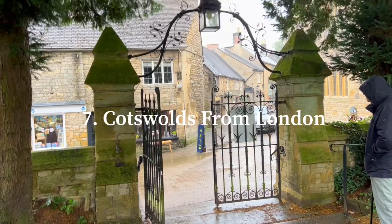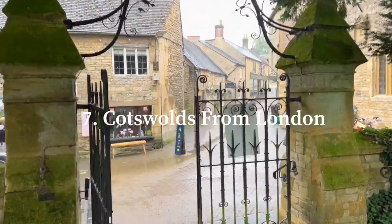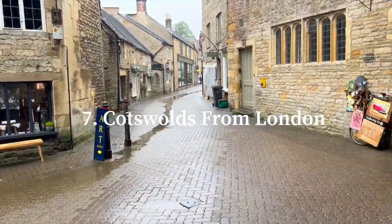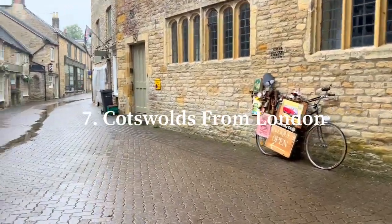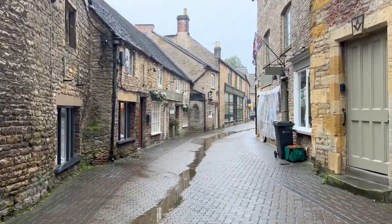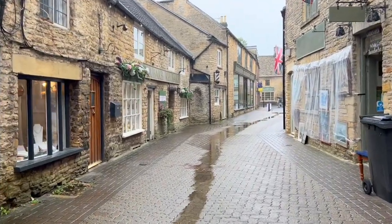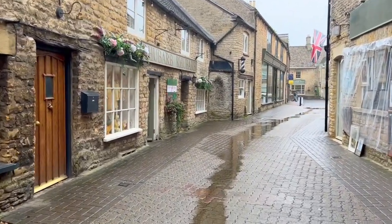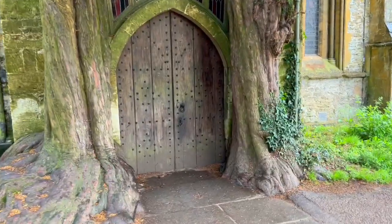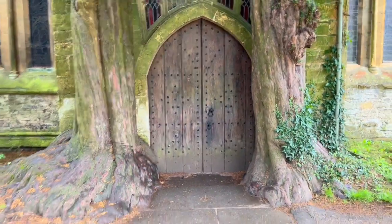Finally, we are going to be talking about the London day trip that everybody asks about, and that is getting to the Cotswolds by train. Now, if you have a car, you can easily day trip to the Cotswolds from London. It's about 2 to 2.5 hours, depending on where you go. Now, getting around the Cotswolds, I always recommend having a car, but it is possible to do by train. I'm going to show you 2 ways today that we can day trip to the Cotswolds from London by train.